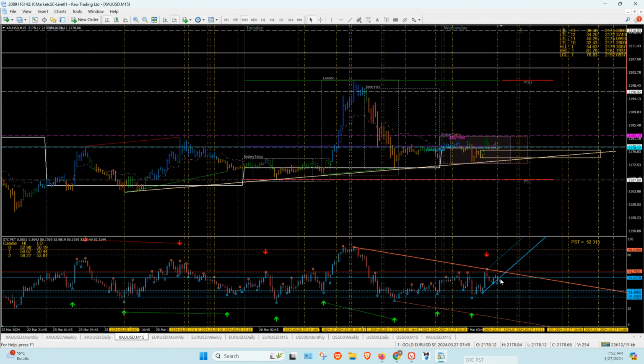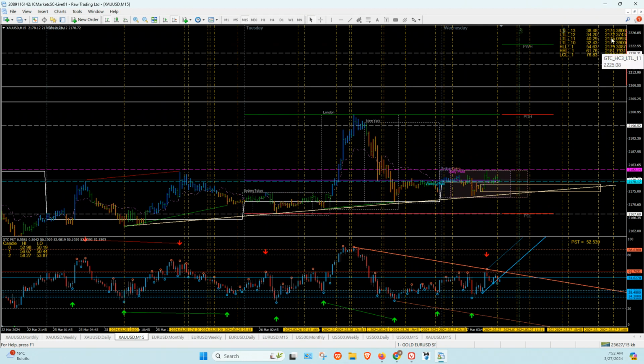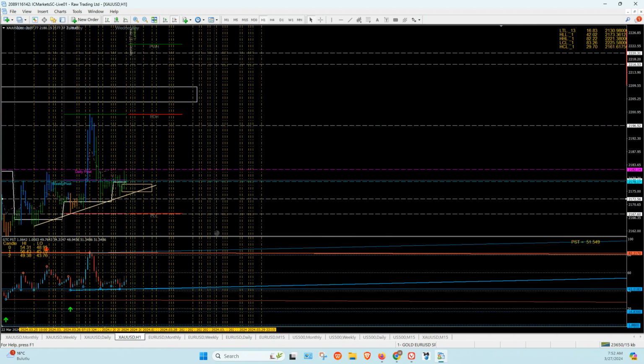This is not a nice place to get into a trade. This is a 15-minute chart, obviously. 2,174, 2,172. So 2,172 is down here. It's a bit too far down for this one. Let's just do this. On the hourly, 2,173. Yeah, it's a bit down there.